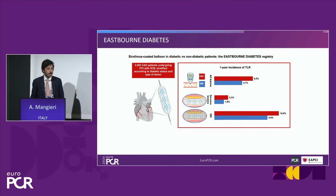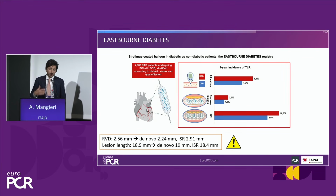We compared in the EASTBOURNE the two types of population that we had inside, so diabetic versus non-diabetic patients. And again, we confirmed that the performance of the Sirolimus-coated balloon is good in both situations, so in presence of diabetes and in absence of diabetes, with comparable outcomes both in the novel lesions but also in ISR. Of course, these data are very preliminary, retrospectively taken, and essentially post-hoc analysis, because in most of the cases these patients were treated in small vessels, so the clinical events related to the follow-up were very short.